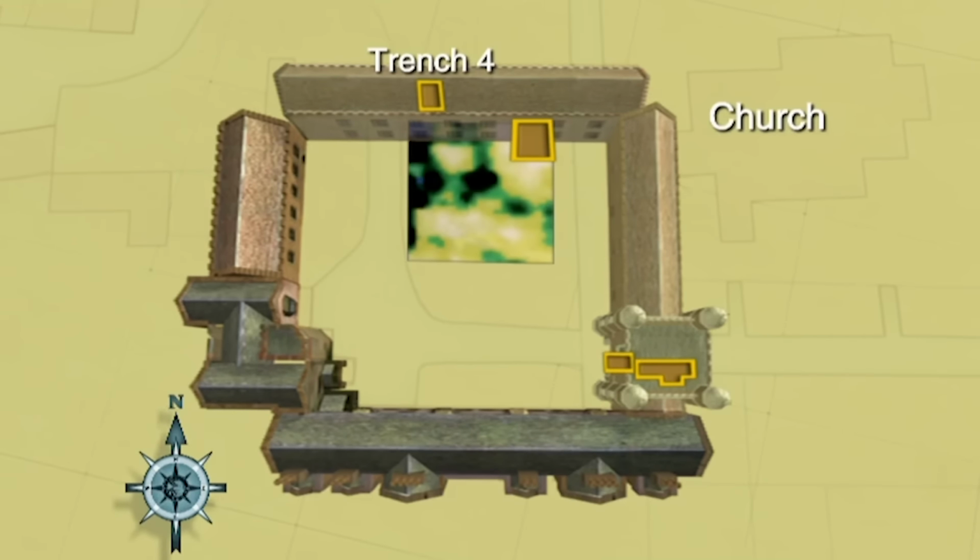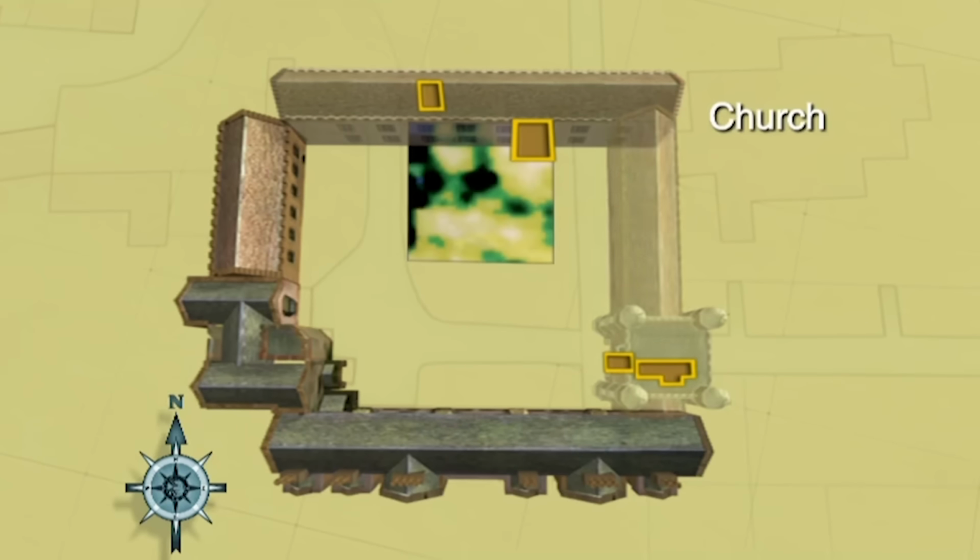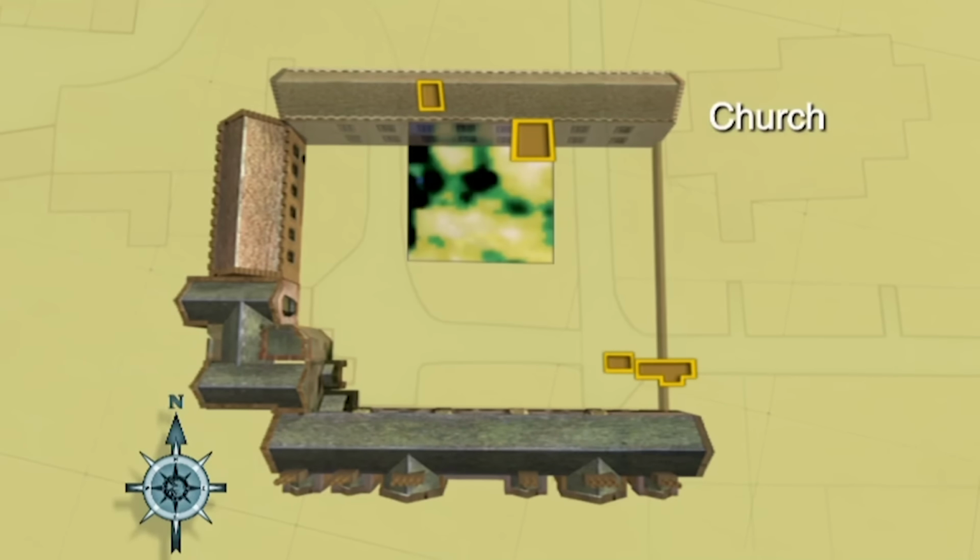But just to confuse matters, geophys have discovered these anomalies in the courtyard, suggesting 2 completely different shapes and sizes of that northern wing. And that means we'll need to dig 2 more trenches to test their results. And if that's not complicated enough, we seem to have lost the east wing entirely. The archaeology and archives now suggesting it was just a boundary wall.